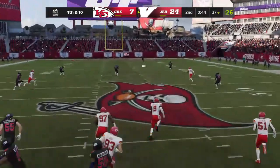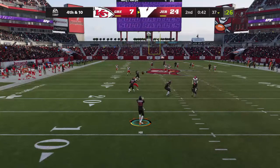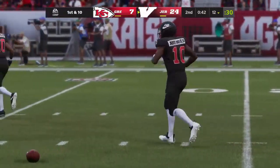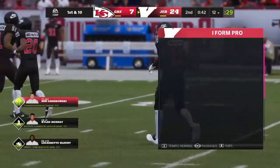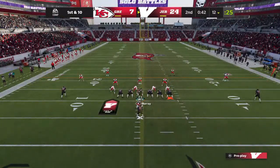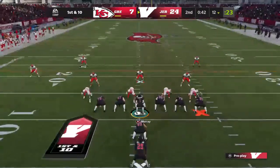On is Kern, the punter, to send this one away. And a fair catch called for and made at the 12-yard line. So possession goes over here on the punt. And the offense will come back out deep in their own territory. From down at the 12, it's 1st and 10.